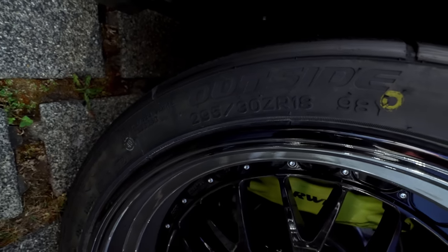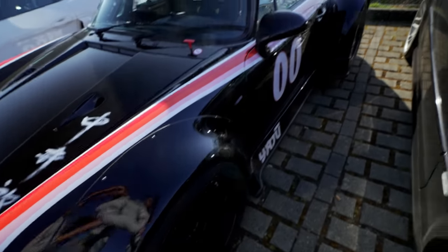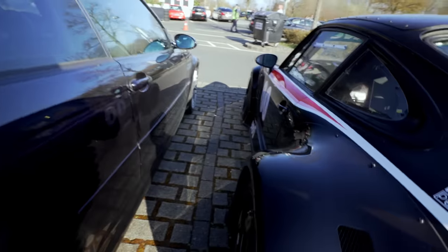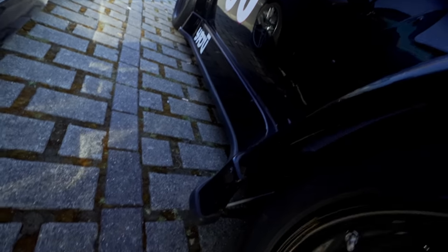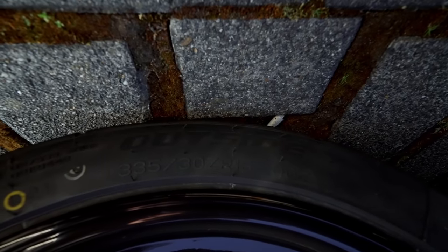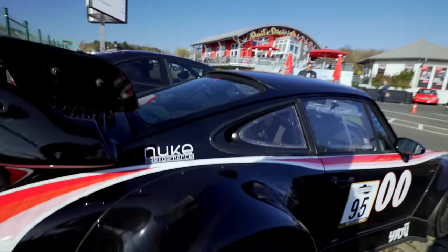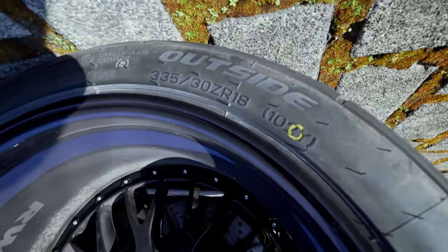295 tires on the front. Most of the cars are not even running that on the rear. BBS E88 wheels, same goes on the rear, and you can guess what the tire size is on the rear. Let me find it quickly for you, somewhere in the shadow, hard to find, oh, there we go, underneath, 335 tires on the rear. I think we can find it here better. Again here, upside down.